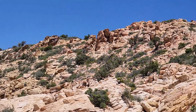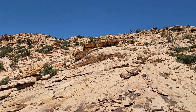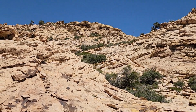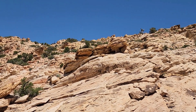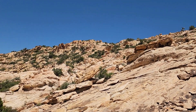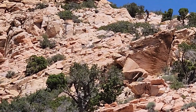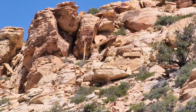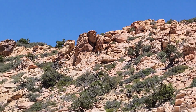Now, maybe I jumped the gun a little bit. I could have come down a little later. Maybe on the way back, I'll go up this gully here. It looks a little more gradual. So yeah, maybe I jumped the gun a little bit, but if I go up this gully, then the challenge will be to find my trekking poles. Yes, there they are in plain sight, but sort of invisible.